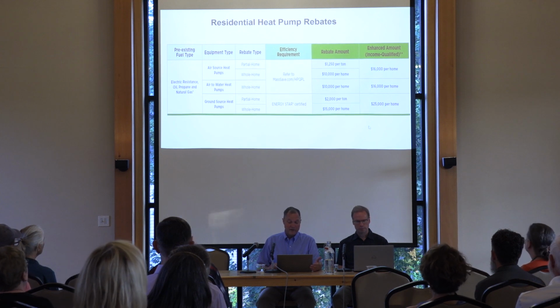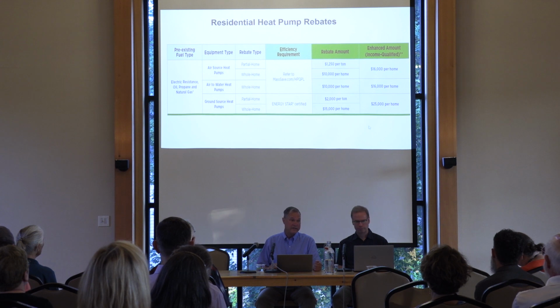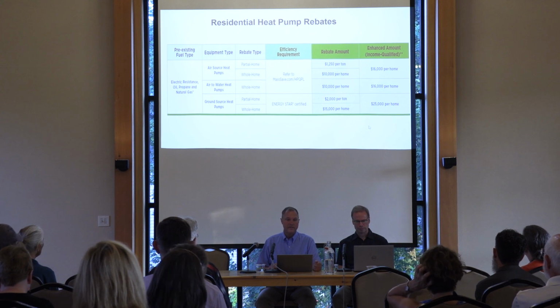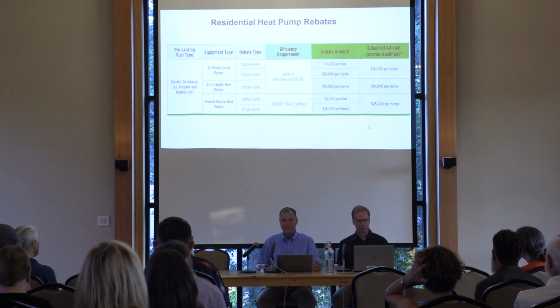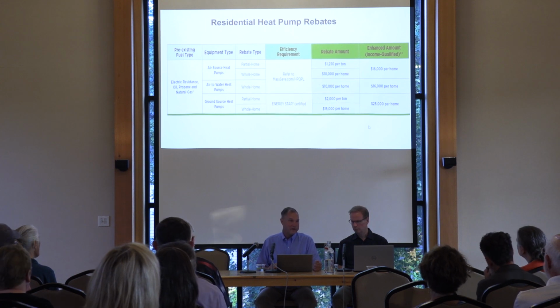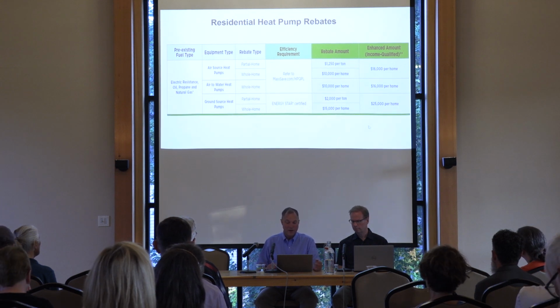So the air source heat pumps and the ground source heat pumps come in two different categories. There's a partial home rebate, where you're not actually removing or disconnecting your existing central heating system. You're installing the heat pumps to work with that system. And those rebates are based on the capacity of the heat pumps that you're installing. So it's $12.50 per ton. Some people may install a 1 ton or even a half-ton system just to do a small area of their house. Some people may put in a 4-ton system to really do almost their whole house as a partial heat option. So the rebate will vary depending on the size of the equipment you put in.